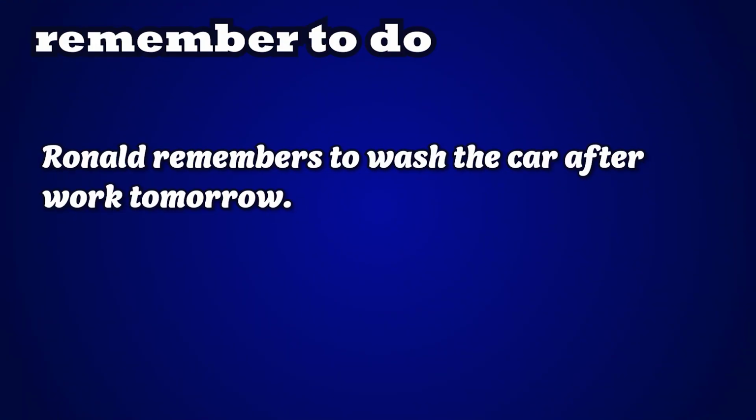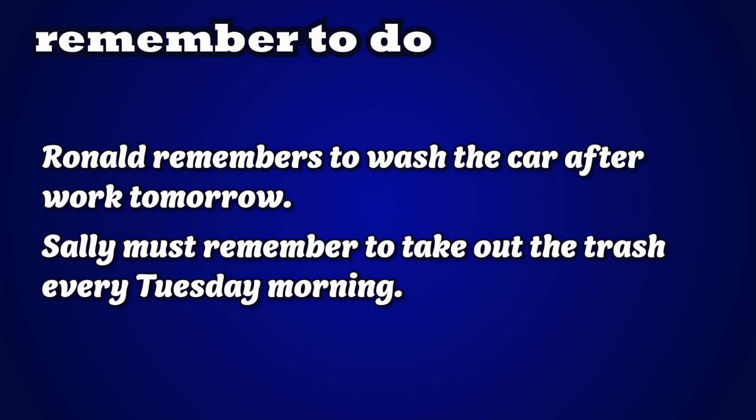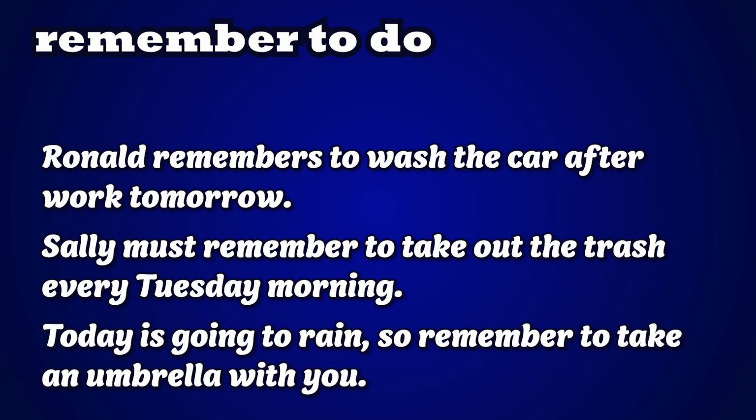First, Ronald remembers to wash the car after work tomorrow. Next, Sally must remember to take out the trash every Tuesday morning. Last, today is going to rain, so remember to take an umbrella with you. Can you guess the meaning?